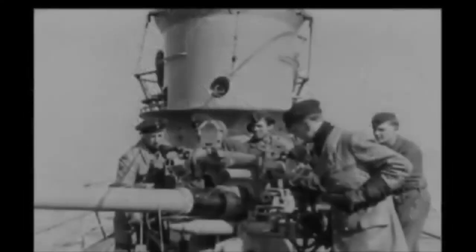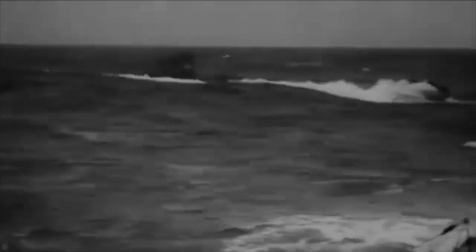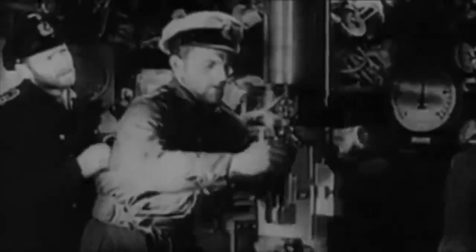On January the 13th, 1942, the U-boats went into action. Operating singly with targets sought out in the previous days, all submarines struck on the same day. 25 ships were sunk in this, the first strike of Operation Drumbeat.